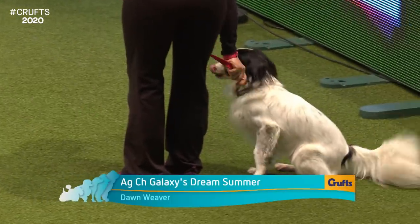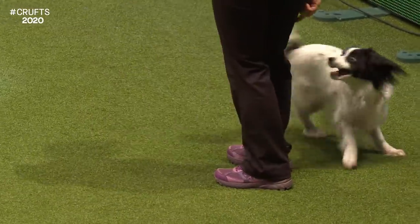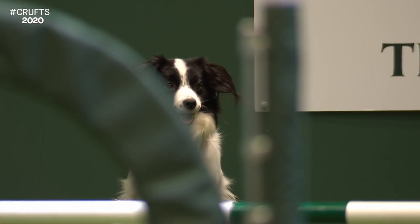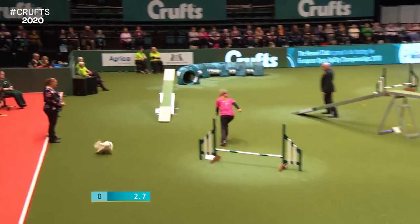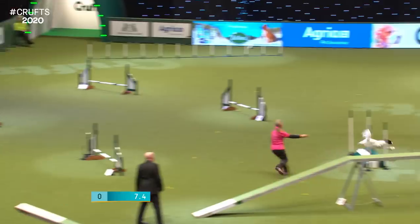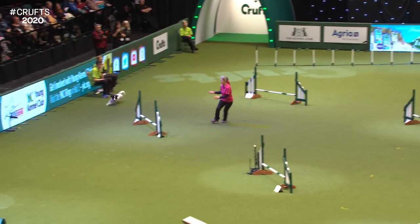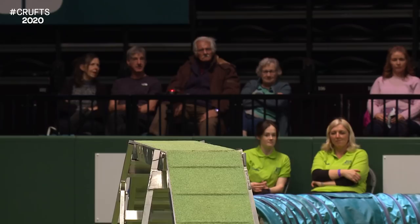To sum up, six-year-old Collie Cross Papillon, Dawn Weaver, described as wild, fast and crazy. Got a real wild streak in her summer. But a very quick start. Lovely over that seesaw. And the spread too. Now this is really flying on, sadly. Oh, sadly it's a wrong course and it's elimination. Well, wild, crazy, fast. We told you.